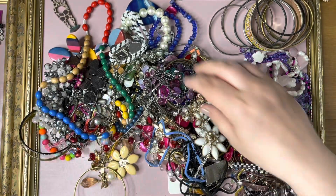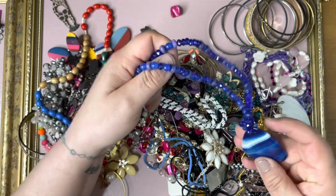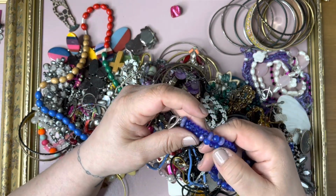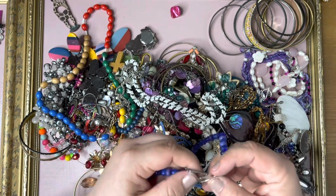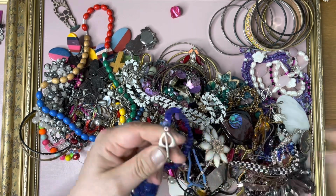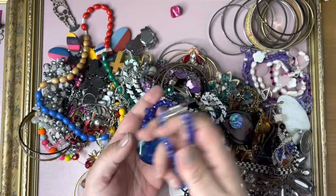Some rosaries for a religious lot. Glass faux pearl beads. Going in a faux pearl lot. Some sort of agate glass beads. Possibly, I don't know what them ones are. Toggle clasp, not magnetic, but I don't think it's silver. That'll go in like a gem lot.